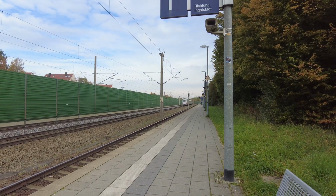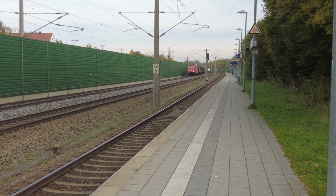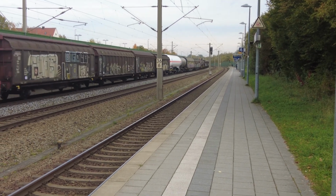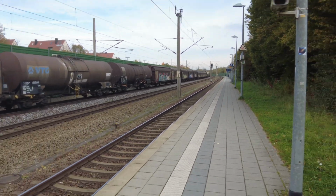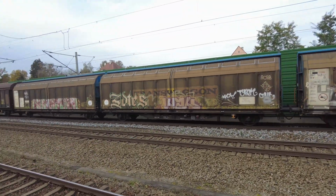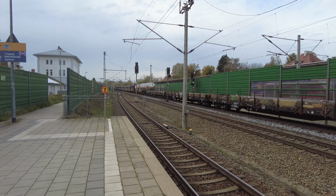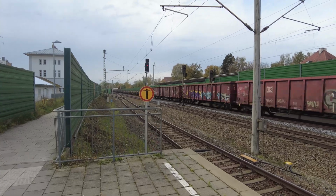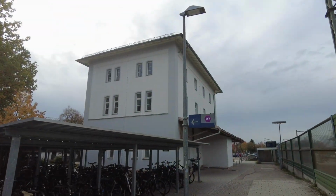That was the ICE2 train on the way northbound. But there was more. Because just these few seconds later, listen to the sound. Alright, now you know why they have these noise protective walls.